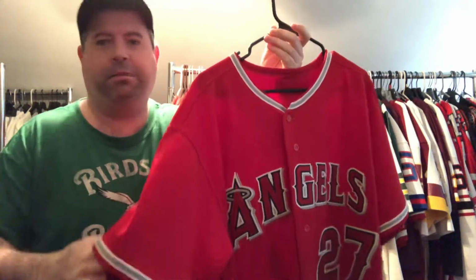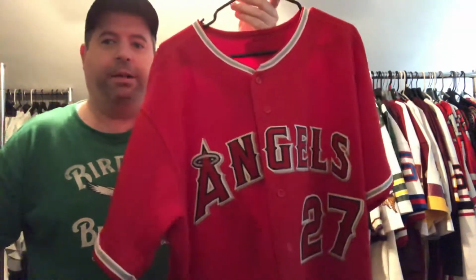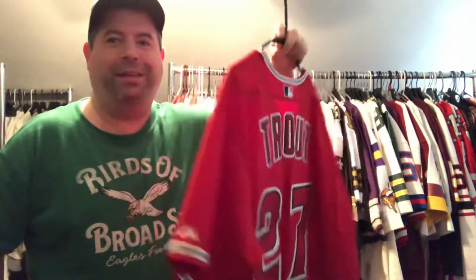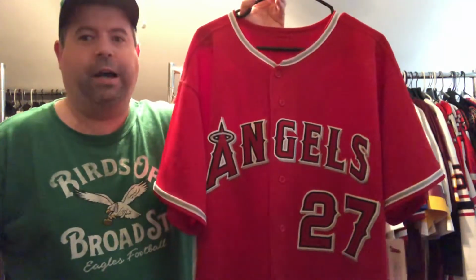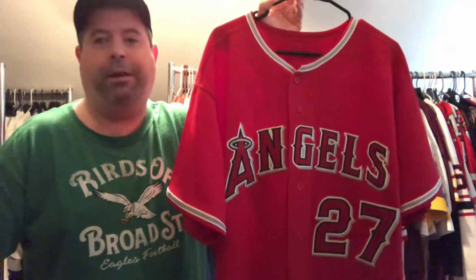The only thing I have to do with this jersey, I didn't realize this ahead of time, but I do have to get the patches on the sleeves. I don't know why it doesn't have the patches on the sleeves. I guess it's just one of those deals. It's an official Majestic jersey, but it's the Mike Trout, non-flex base, non-cool base, so it's before all of that. So this would be like his rookie style before they went to the cool base at the time and then flex base.